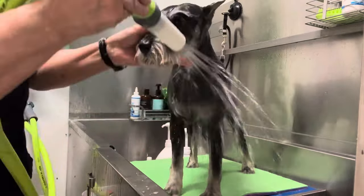I sprayed the tub with disinfectant. I used a good quality ear wash in his ears in the tub. That helps to dry up any moisture that may have gotten into the ears and loosen up wax and debris.